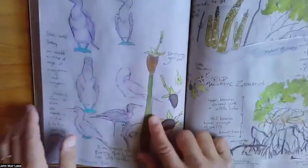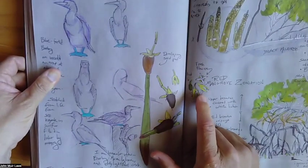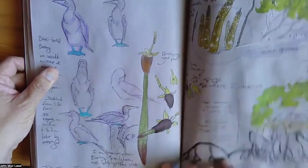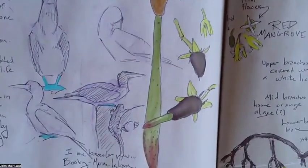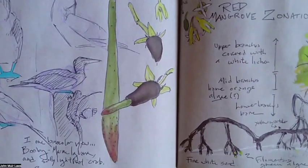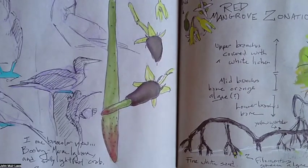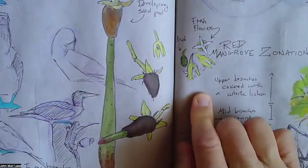And this is a collection from flower to developing seed pod of the mangrove pod. Zoom in on that. That was a fun little study. And what I'm doing is, you see a number of nature journalers do this, where we'll find one plant and try to follow it in a place through a bunch of different phases. It's a really useful tool.